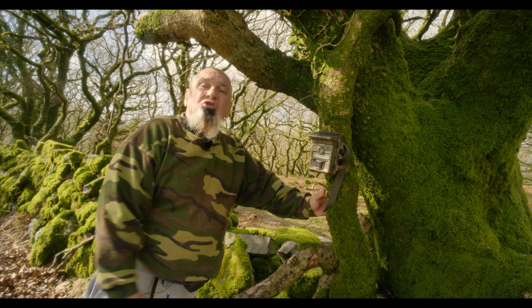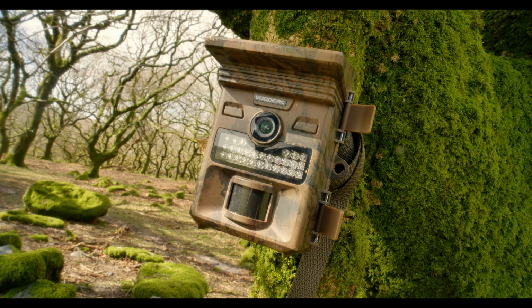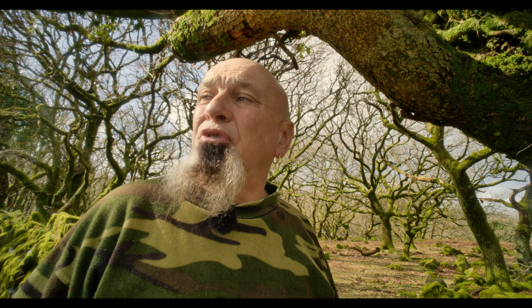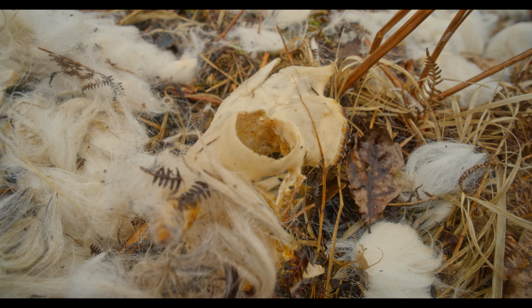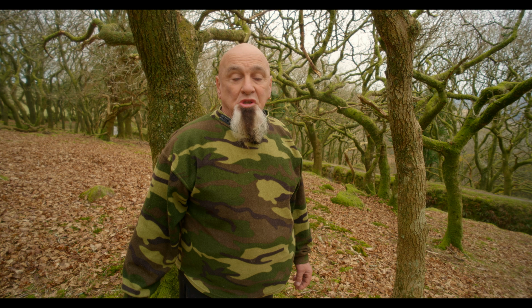I wanted to put this trail cam up in the wood, but I got it facing the field. It's literally 15 feet away from about 3 or 4 carcasses of sheep we just found. I'm going to keep looking, folks.